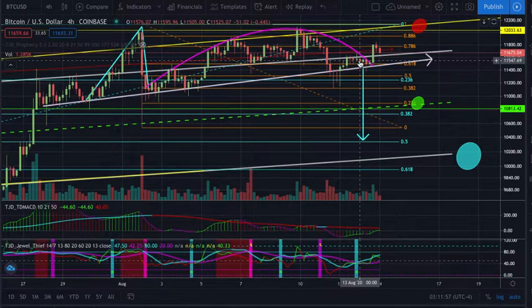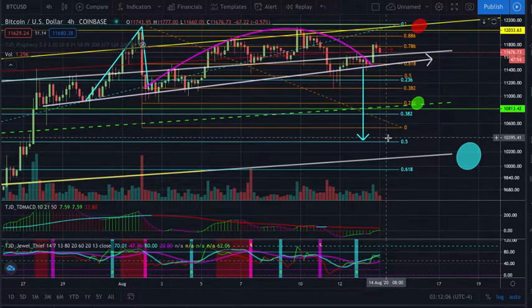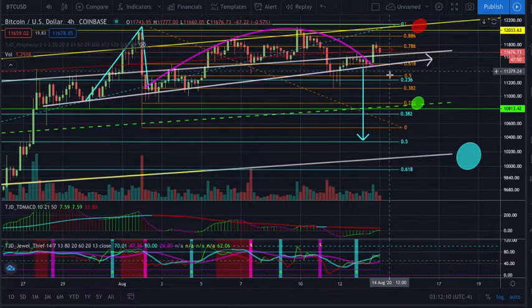And in all reality, those charts don't matter at all. What matters is Bitcoin's chart because it leads the market. So if it continues to the upside, it's going to lead the market to the upside. If it continues to the downside, it's going to lead the market to the downside. So what we need to do is be very careful. We want to pay attention to these two trend lines and see what happens.